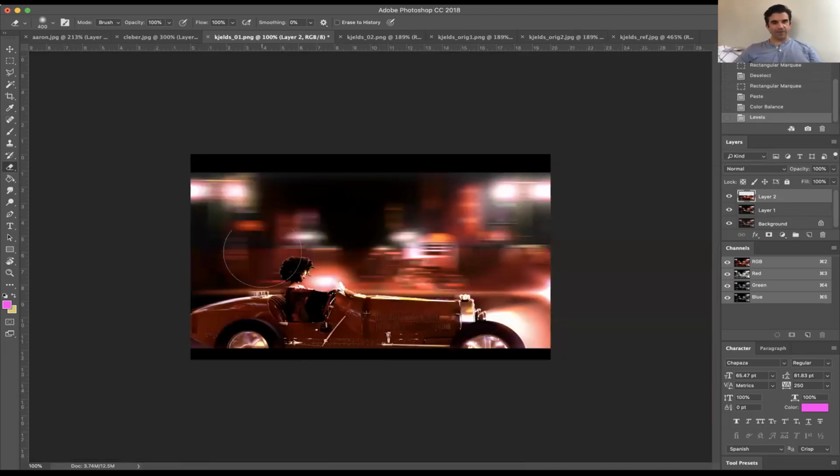But by adding that little bit of more red warmth to the car, it really kind of helps tie her into it a little bit more, as opposed to being kind of a complementary value.